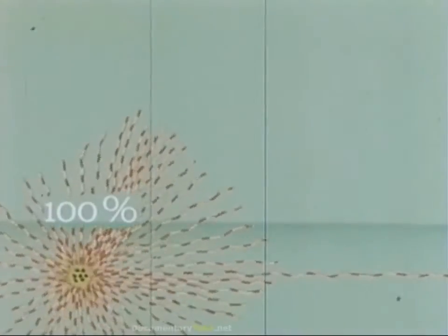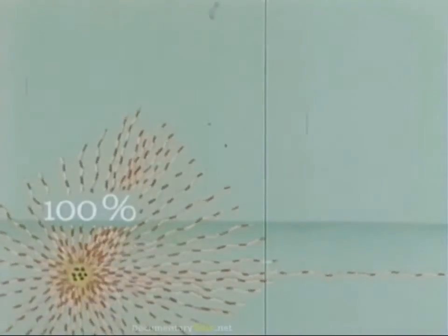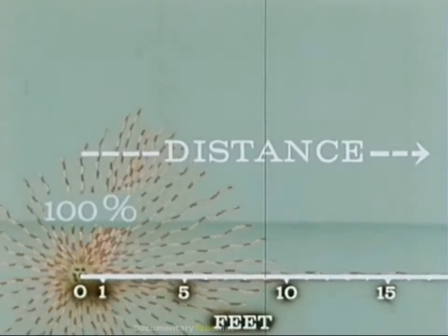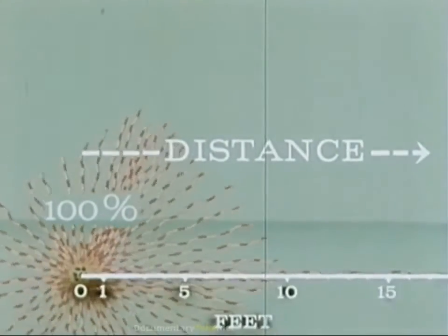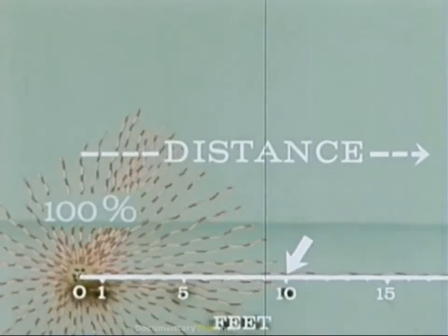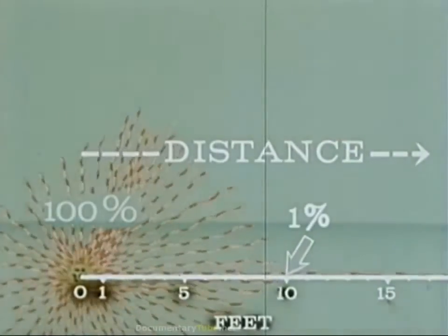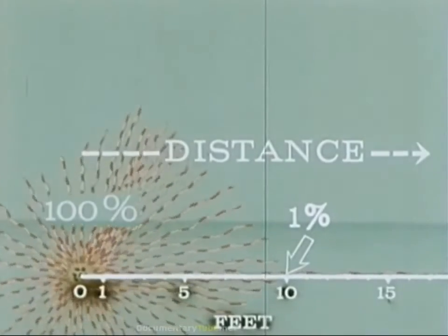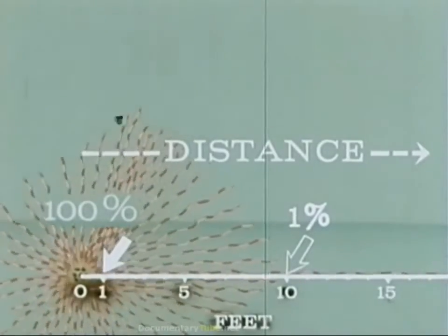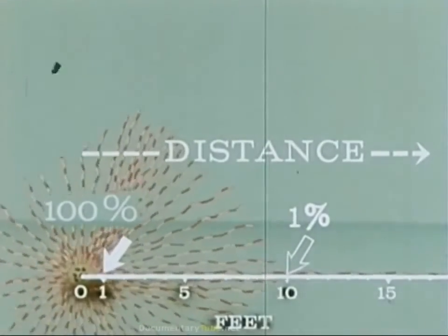Quite aside from the shielding effect of building materials, the intensity of radiation decreases with the square of the distance from the source. Thus, 10 feet away from a particle of fallout, the radiation rate is only 1% of that encountered at a distance of 1 foot. Other things being equal, the central parts of a building are safer.